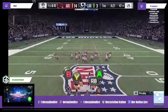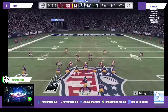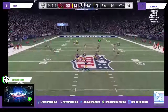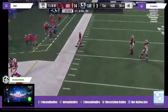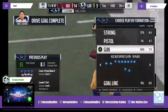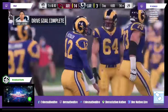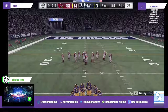All right, so 14-3 Arizona, 3 minutes and 19 seconds left. Shane is going to get into some gun ace offset personnel and a corner route to the outside, and that's a 1st down for a 3rd gain. He was in level Y seals, which has been the meta, at least in the Madden head-to-head community this year. Really good game by Shane right there.